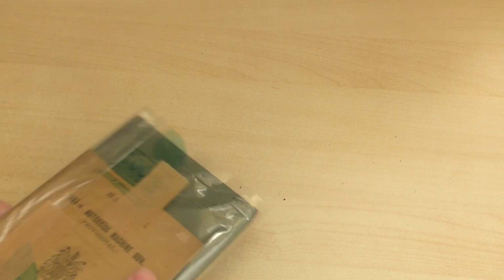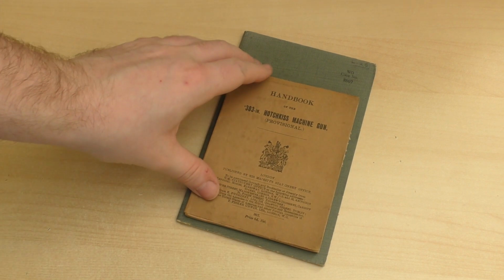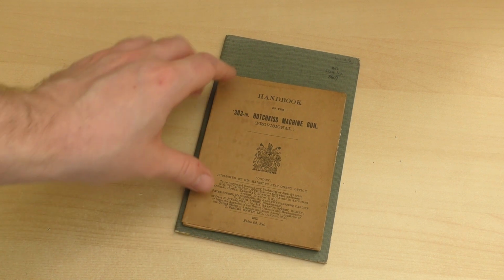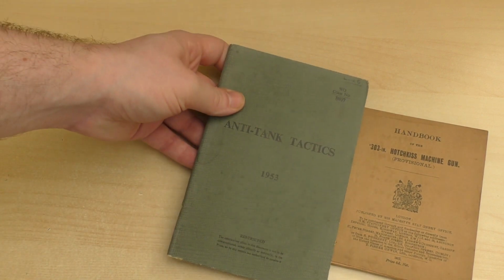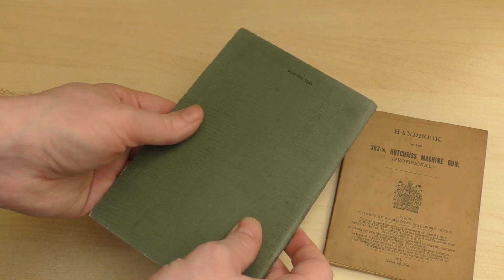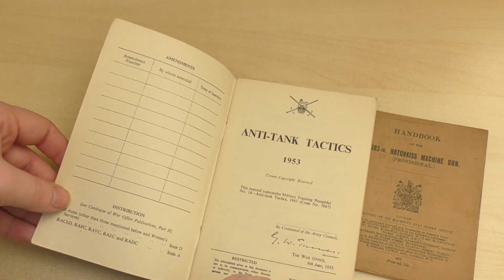And then finally, we have two pretty interesting manuals. We have an original handbook for the .303 Hotchkiss machine gun, dating from 1917, and an anti-tank tactics booklet as well. This is really interesting because it's got a completely different finish to anything else that was published at the time. It's sort of vinyl. Really interesting, published in '53.